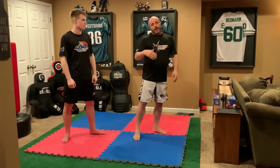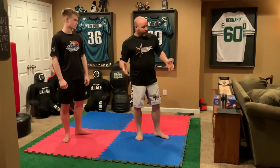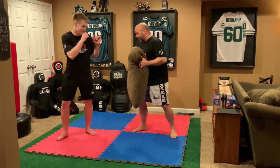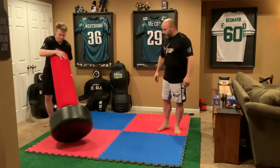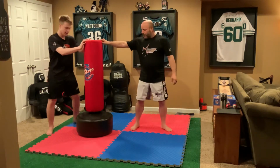We want to do it either in the air, or I prefer on a target if you have some sort of target, whether it's a nice big couch cushion or something like this. Or we have a Wave Master. This one we haven't put water in, so it's easy to move around, but Joshua's going to stand on the back of it so I don't knock it through the wall.